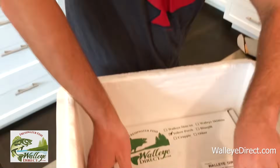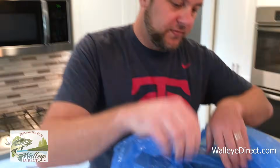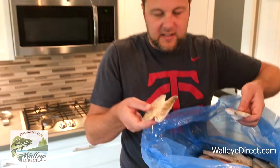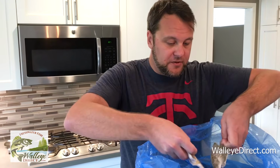I also ordered some perch. So these are yellow perch. The yellow perch are skin on. These are butterfly fillets. The perch are a little smaller, so they make for a better finger food.